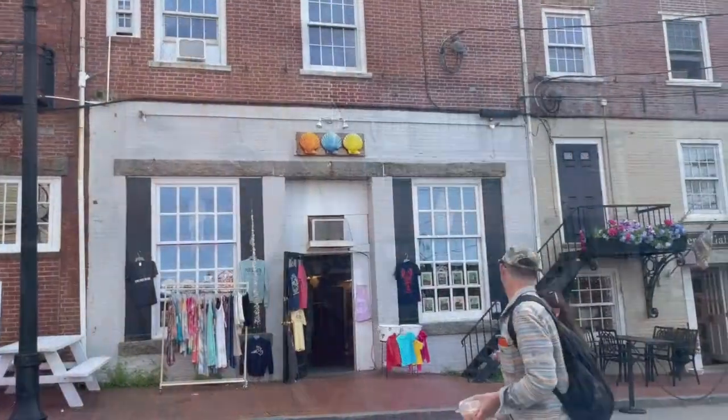Okay, so tonight I am eating at the Black Trumpet, which is by far one of the best restaurants in all of Portsmouth, New Hampshire. I'm so excited to try this and I can't wait.